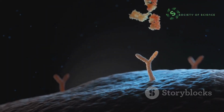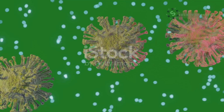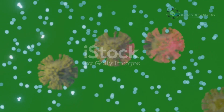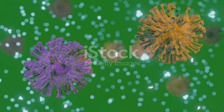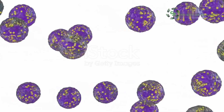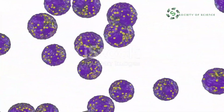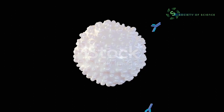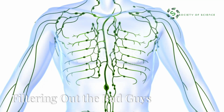Inside the thymus, immature T cells undergo a process called thymic education. This is where they learn to distinguish between your body's own cells, which they should ignore, and foreign invaders, which they should attack. Only the T cells that pass this rigorous selection process are released into the bloodstream, ready to patrol your body and defend you from harm. It's a remarkable example of your body's ability to distinguish self from non-self, a crucial aspect of a healthy immune response.